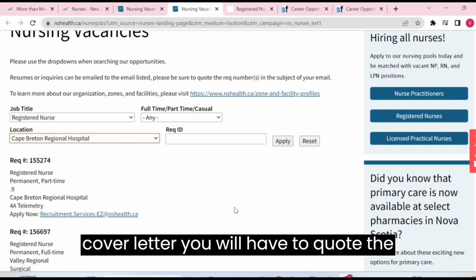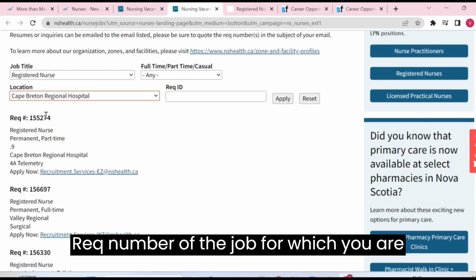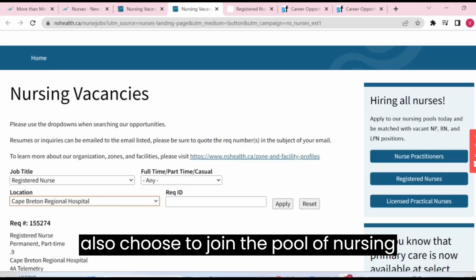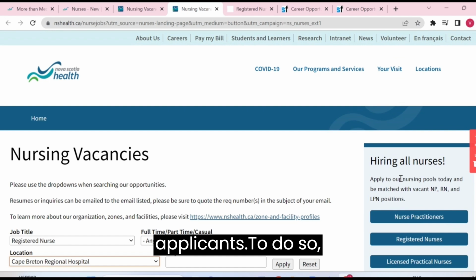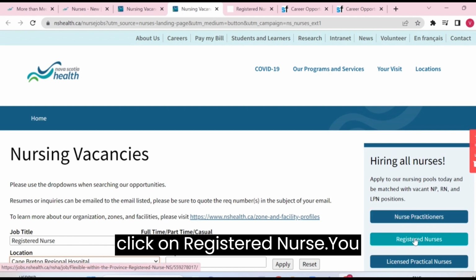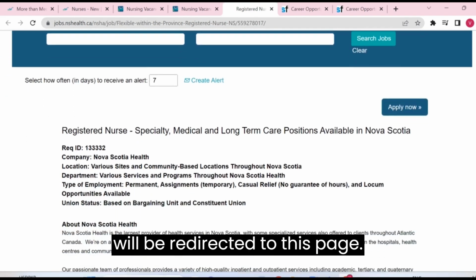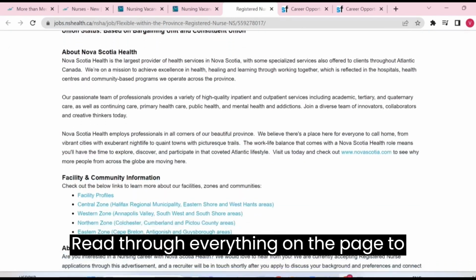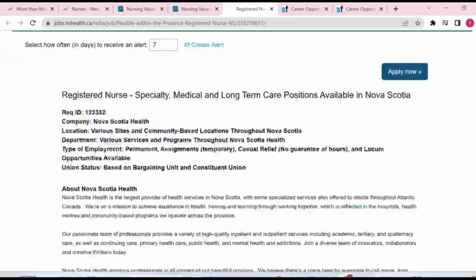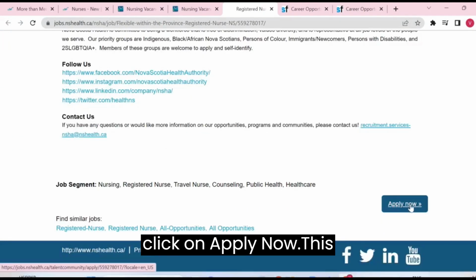In the email cover letter, you will have to quote the REQ number of the job for which you are applying. However, you can also choose to join the pool of nursing applicants. To do so, on the right-hand corner of this page, click on Registered Nurse. You will be redirected to this page. Read through everything on the page to understand how it works. To apply, scroll down to the bottom and click on Apply Now.